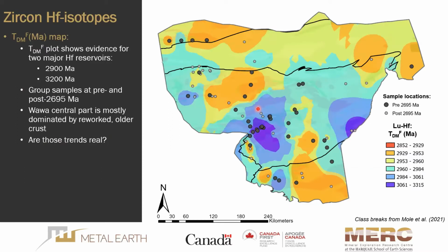Okay, so we can look at those plots, but it's also interesting to see how they look on isotopic maps, so we can get that spatial feature. And what this map is showing is basically model ages. And from the diagram, we saw that we might have reservoirs around 2.9 and 3.2 billion years. And so what I've done here is that I've grouped samples around that transition that we saw. So we have the pre-2695 and the post-2695 samples. And here we just see that the central part of Wawa is mostly dominated by reworked older crustal values. And so the question is, are those trends real? And I just want to point out that the Wawa area that I'm showing today also has part of Quetico and Eastern Wabigoon, and then also a little bit of Abitibi. But all samples are constrained to that area.